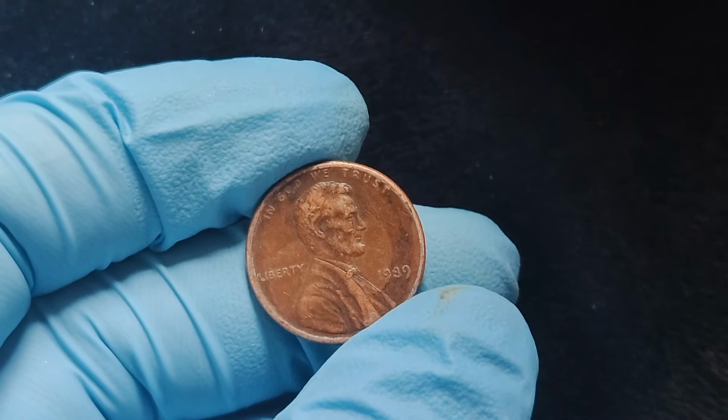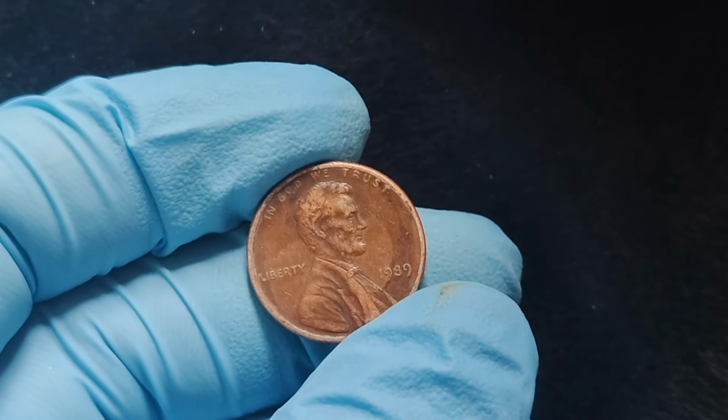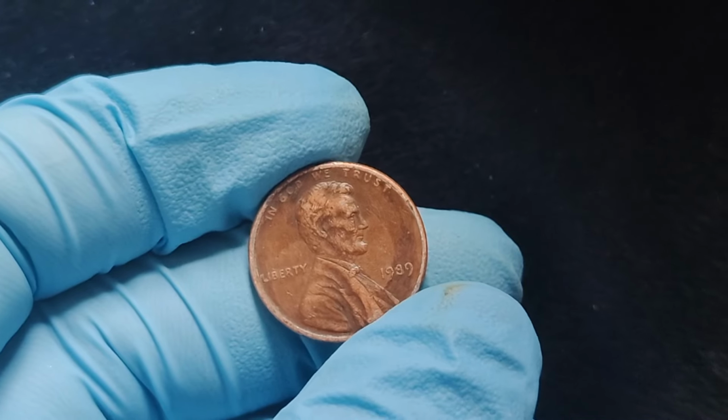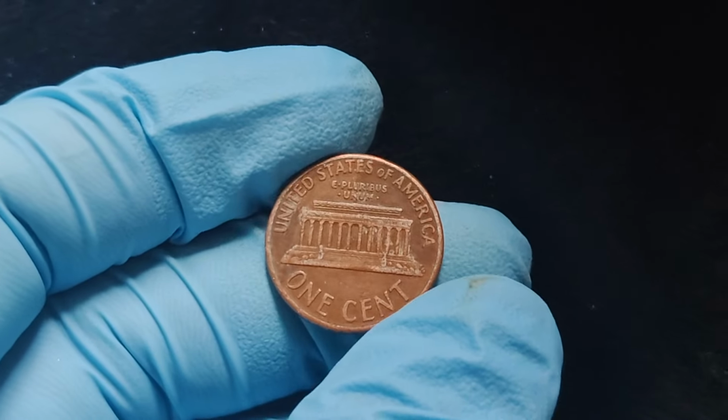And if you're lucky enough to find an 1889 no mint mark penny in mint condition, you might just have your golden ticket. But don't stop here. There are tons of valuable coins out there, and I'm here to help you uncover them all.